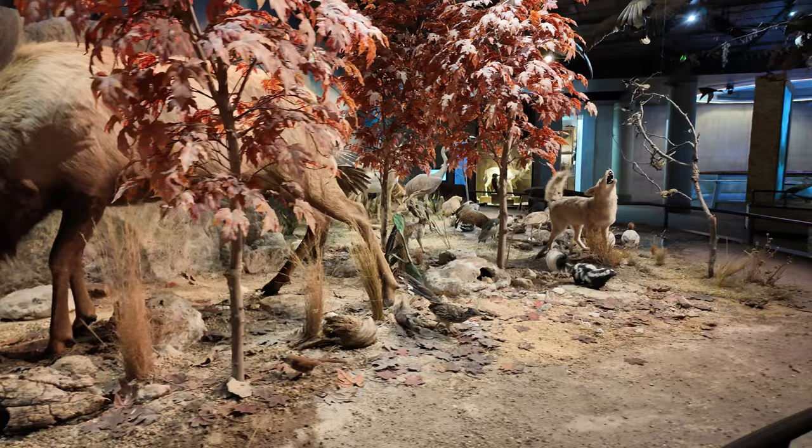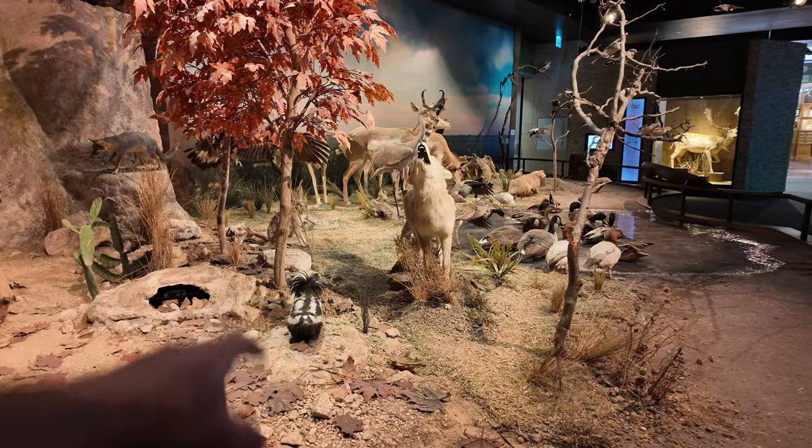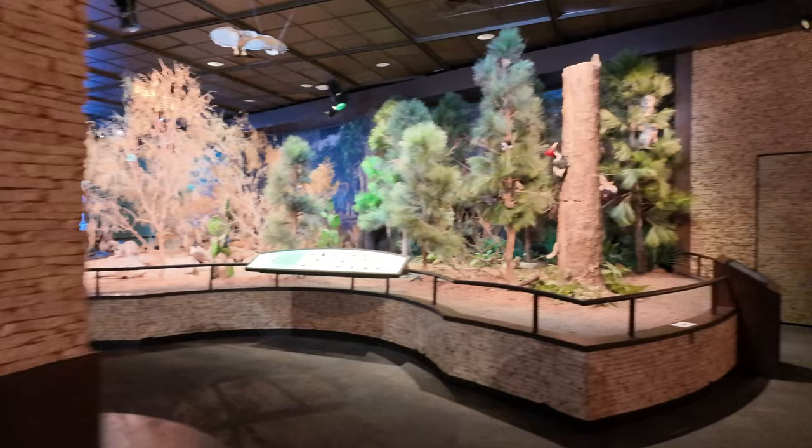So you don't want to mess with the skunk. It had the thing before. I don't know if it's gone. Under the rock there, I don't know if it's on. Before, the skunk used to move when you go in front of it, but I don't think it's on right now. Stand up. I think the woodpecker's still working. Oh, no, just the sound. I think some of the animations might be off.